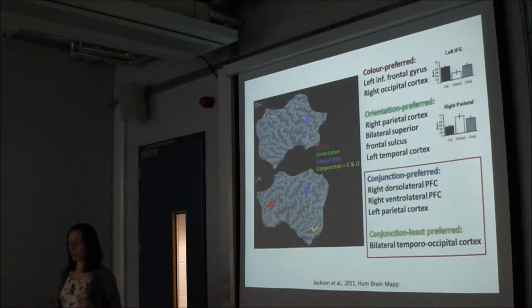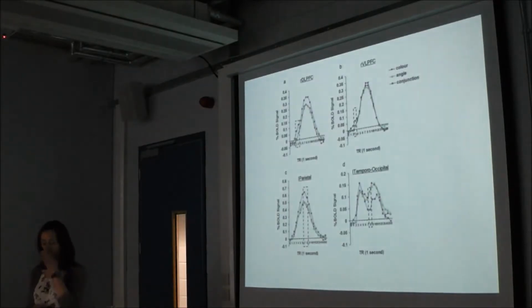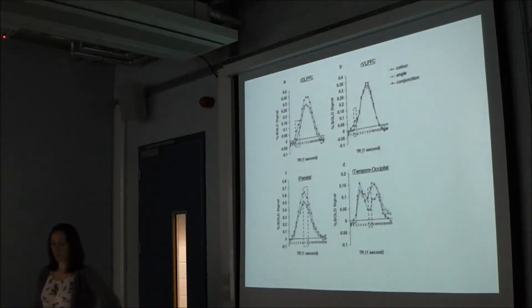So to try and understand this conjunction task activity a bit more, we first of all looked at the time courses. So this shows the time course of the activity in each region, and like I said, it's just a rough time course because it's fMRI. But the frontal cortex seems to be active earlier, so this difference between the conjunction task and the other tasks seems to come out earlier. And then the parietal cortex shows increased conjunction task activity, but later on. And then finally, this suppression of visual areas seems to come afterwards.